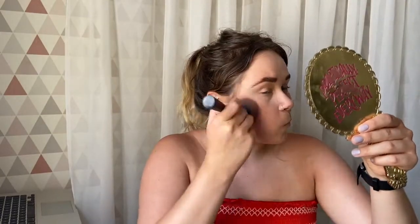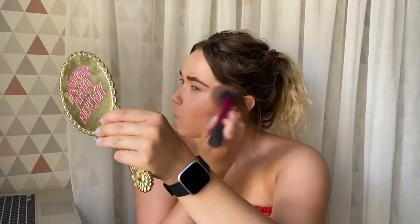Also going to go in with my Real Techniques blush brush. This brush is incredible. So let's just bronze up the face and get a bit more color, shall we? And voila, bronzer is done, baby.